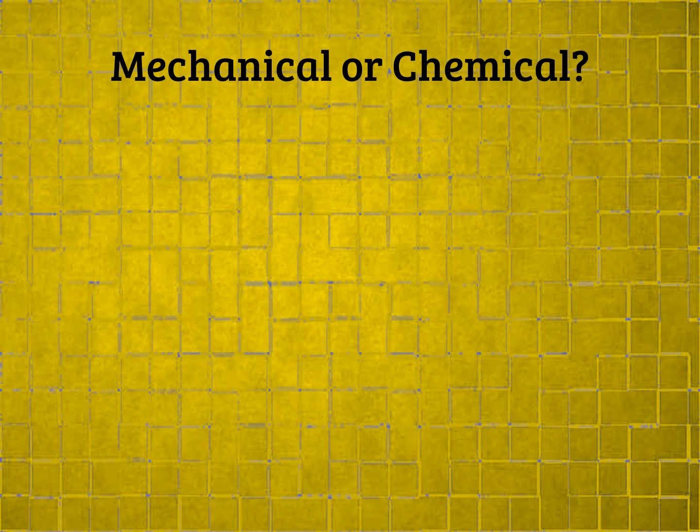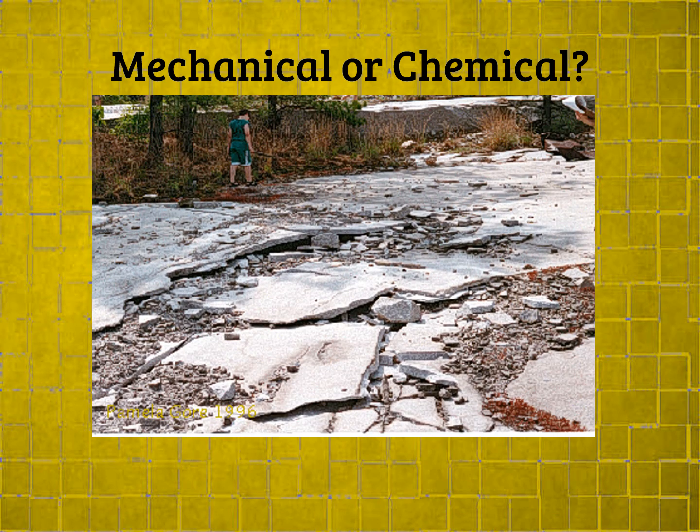All right, let's try another one. When I'm looking at this, I see that this is all broken up into pieces. I don't see any red that would indicate oxidation, and I don't see any plants. I don't see water around it. I don't see any lichen or anything that might be eating away, but I do see lots of cracks, which leads me to believe it's probably physical and it's caused by frost wedging.